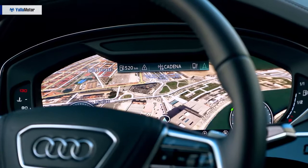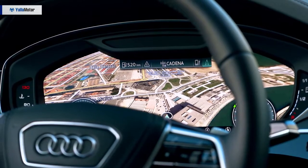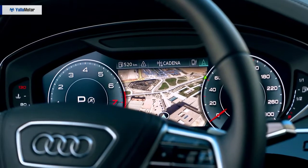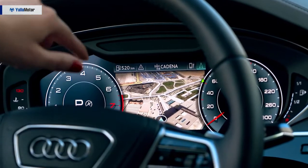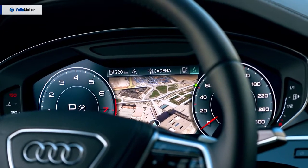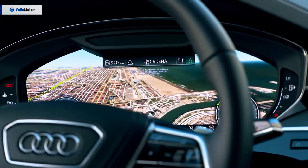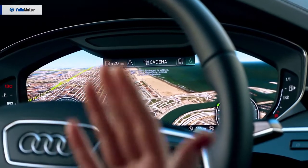Of course. And in terms of customization, I mean, you were saying that you can customize it with what? So I can see the maps, the view. If you're driving, you can have the instruments bigger. But if you want to have a closer look on the map, you can of course make the instruments smaller and have the map bigger. Cool, good stuff. Very, very useful indeed.